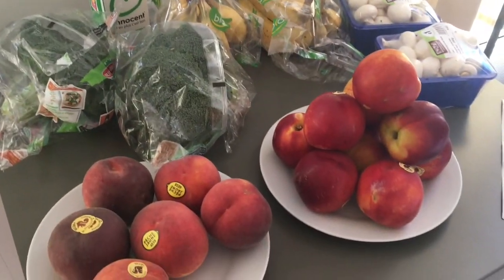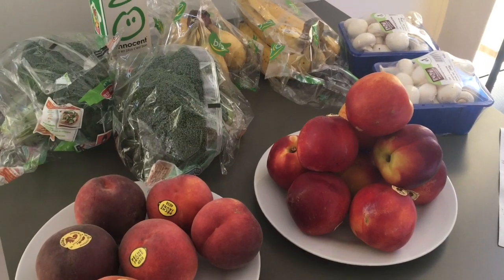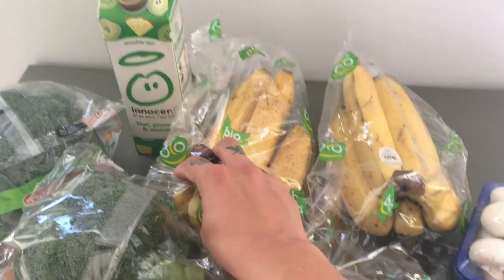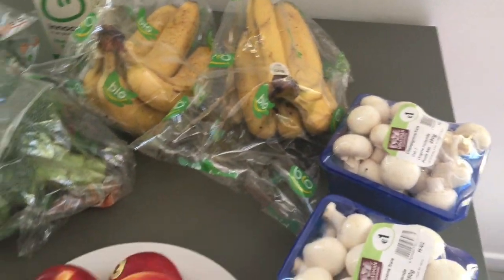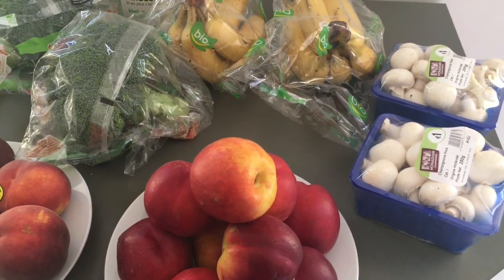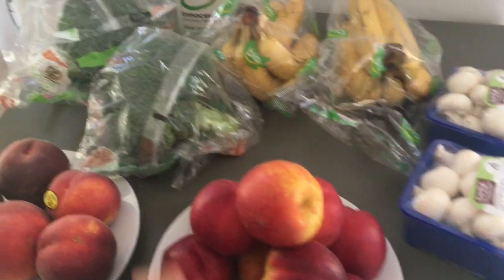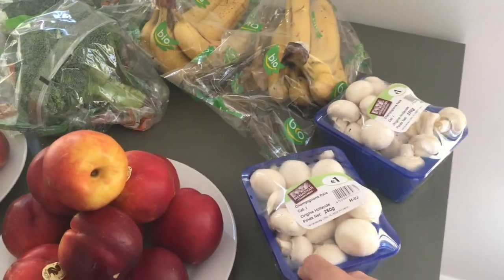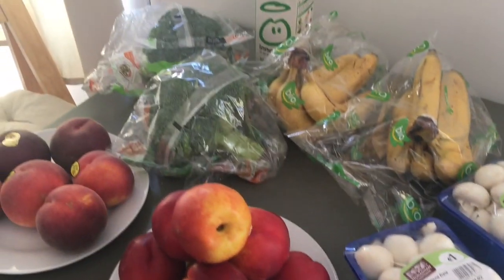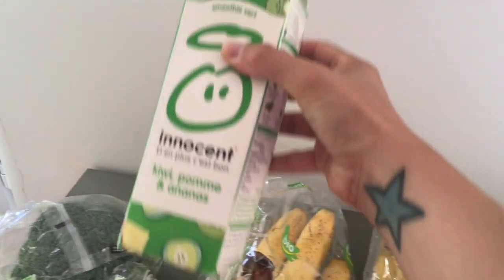Like with these peaches, I can get probably 2 breakfasts out of that. The bananas, a full pack would be a meal each, I would say. And then for my pasta meal or rice meal, which I'm getting ready to make right now, I will use a whole head of broccoli and then a whole pack of mushrooms. Or sometimes I'll use only half, so it's kind of hard to estimate how long this food will last me. And then the smoothie too, which I really like.